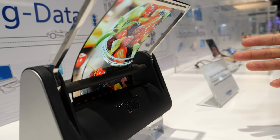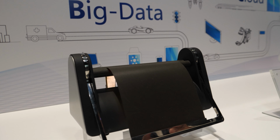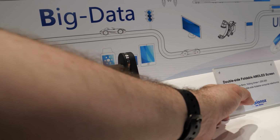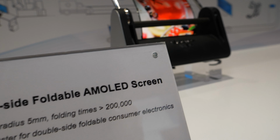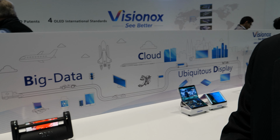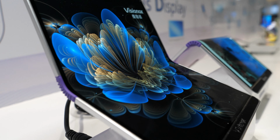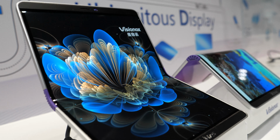So what is this? This is a foldable display, and its radius is around 3 to 5 millimeter, and it has passed the 200K times reliability test. 200,000 times? Yes, 200,000 times. And it's a big display with a 5 millimeter folding radius. And you can also do smartphones like this. So are these on the market already, or how soon will this be on the market?